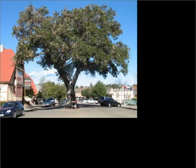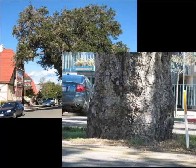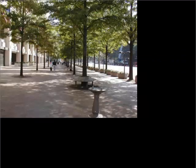But here's the ultimate in low-tech tree pits, a tree grown out of the street with just a little bit of where they kept the pavement away from it. Now, this is a big old oak, I don't know what kind, in Solvang, California. They're hardly doing anything for it. I'm not saying to plant trees in the middle of the street, but I don't think you need to go to this extent.